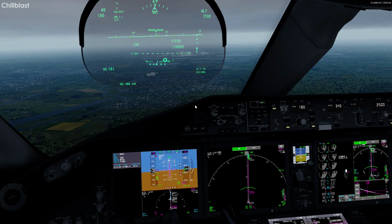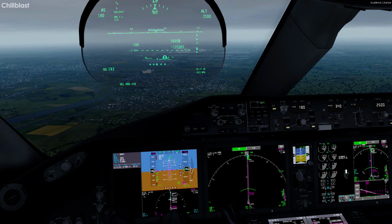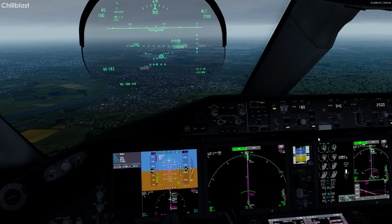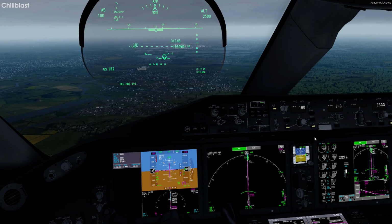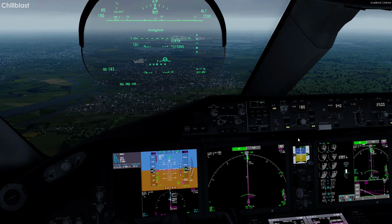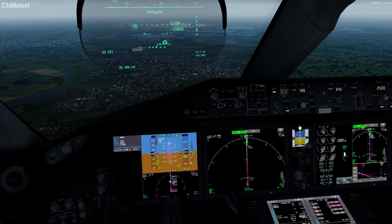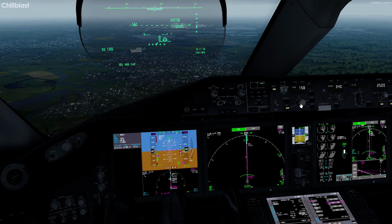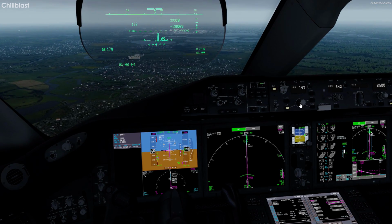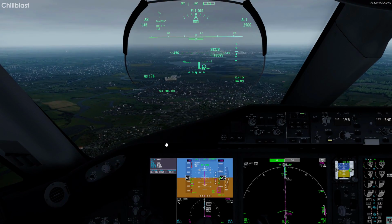I'll set flaps at 10, or actually 15. And then we go gear down. I can always take it out of autopilot and just pitch all the way down, if that would help. Let's go approach speed 148. And I'll take it out of autopilot. It's going to hold. I'll continue.